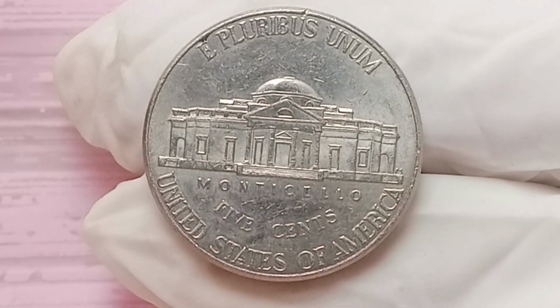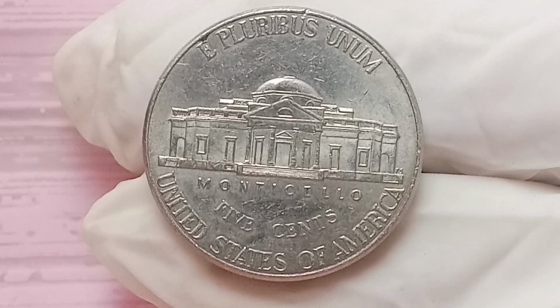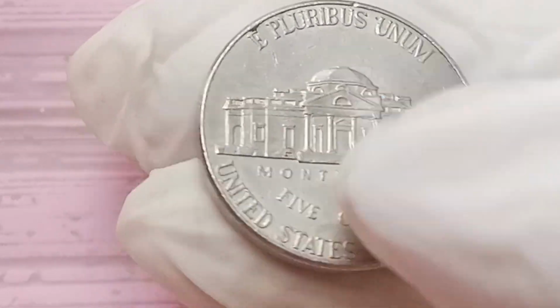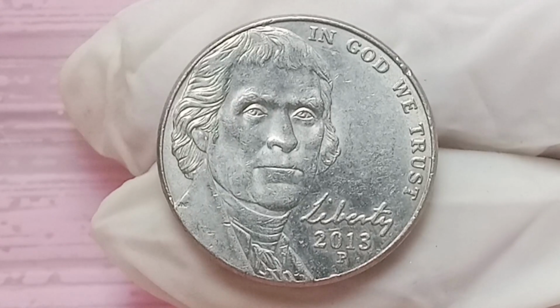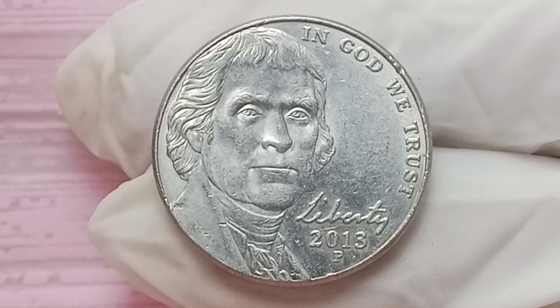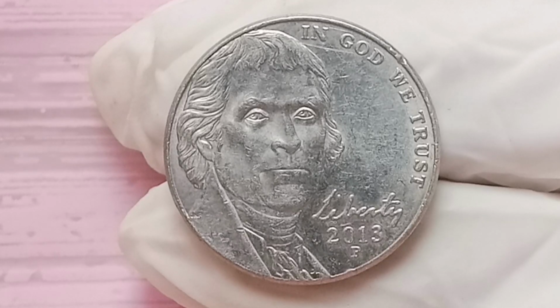So how do you know if you've got a valuable 2013 nickel in your possession? Start by examining it carefully. You don't need a fancy setup. Use a magnifying glass or the zoom on your smartphone camera. Look closely at the lettering. Is anything doubled or blurry? Check the edges. Does the design look off-center or uneven?